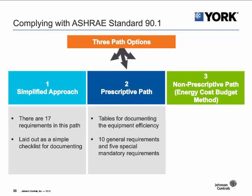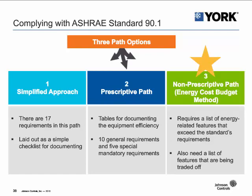So the prescriptive path is primarily used for larger buildings and buildings with more complex systems where the simplified approach option doesn't apply. We're talking multi-zone buildings or buildings with central plants. And they're going to start to evaluate the equipment efficiency as well as some general requirements for the building. And lastly, the energy cost budget method.